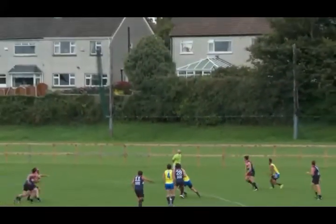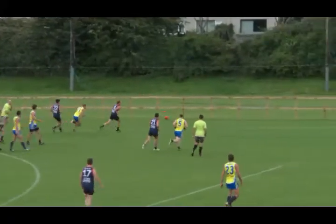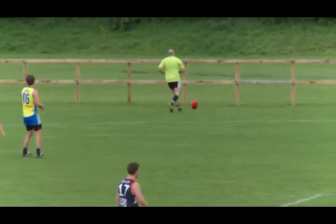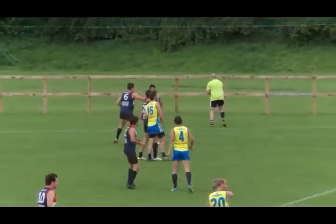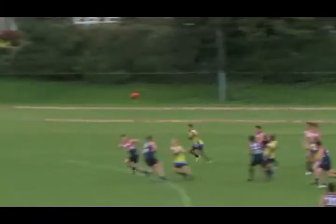Boundary throw-in here, 50-metre line. Sweden versus Great Britain. Great Britain have been the absolute surprise packet of this competition to date. They are 2 wins with not a loss to their name, and they have booked themselves a place in Saturday's grand final. The only team in their pool.